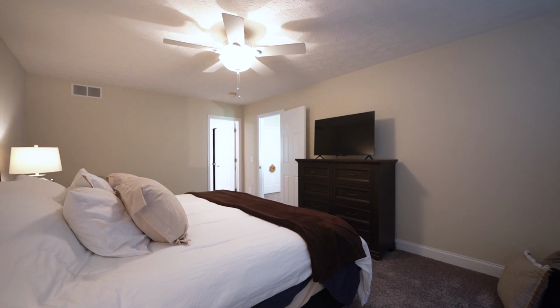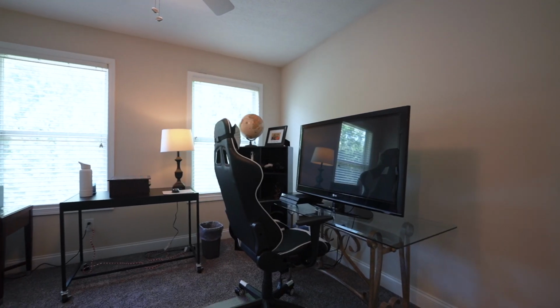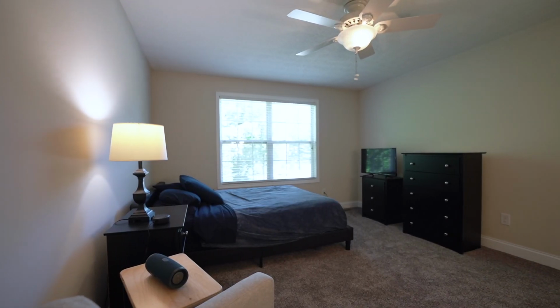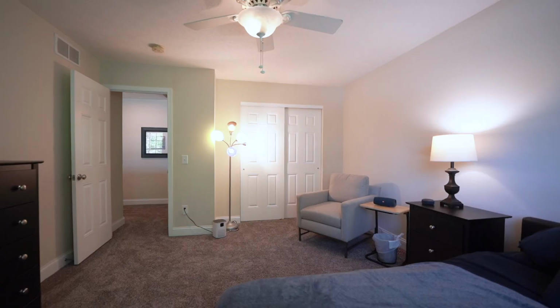This house offers a lot of amenities, but it also has a lot to gain with it as well if you wanted to add on to it or finish that basement space. I think the perfect word for this house is opportunity, just because of what it has to offer.